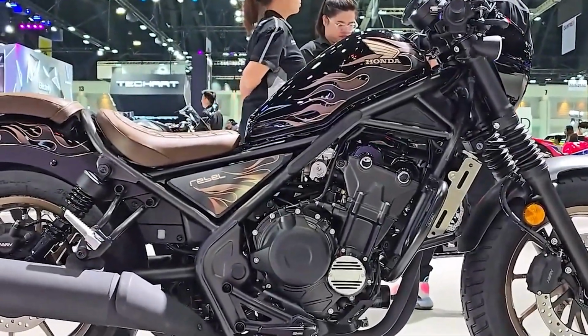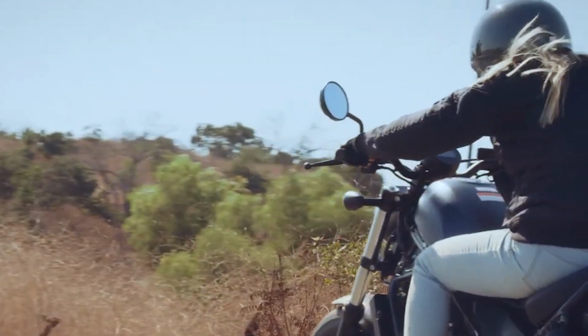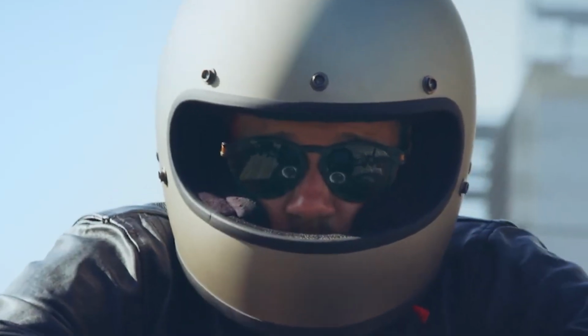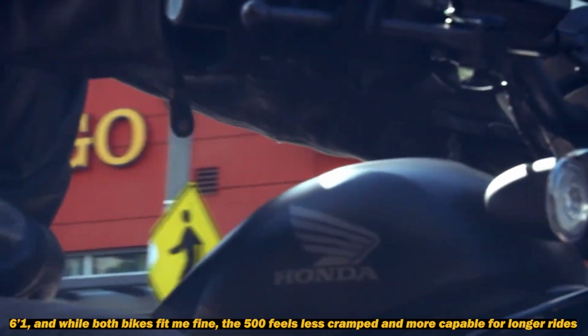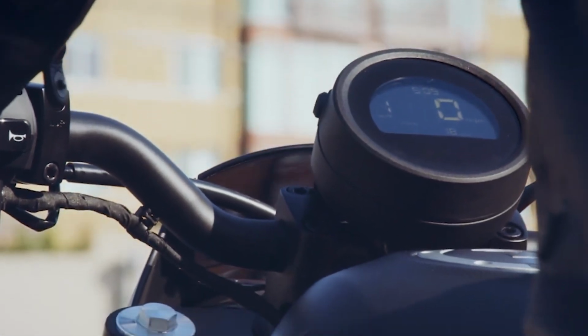Here's my take: if your budget is tight and you're sticking to city rides, the Rebel 300 is a no-brainer. But if you can swing the extra cost, the Rebel 500's smoother engine and highway capability make it the better choice for most riders. I'm 6 feet 1 inch, and while both bikes fit me fine, the 500 feels less cramped and more capable for longer rides.